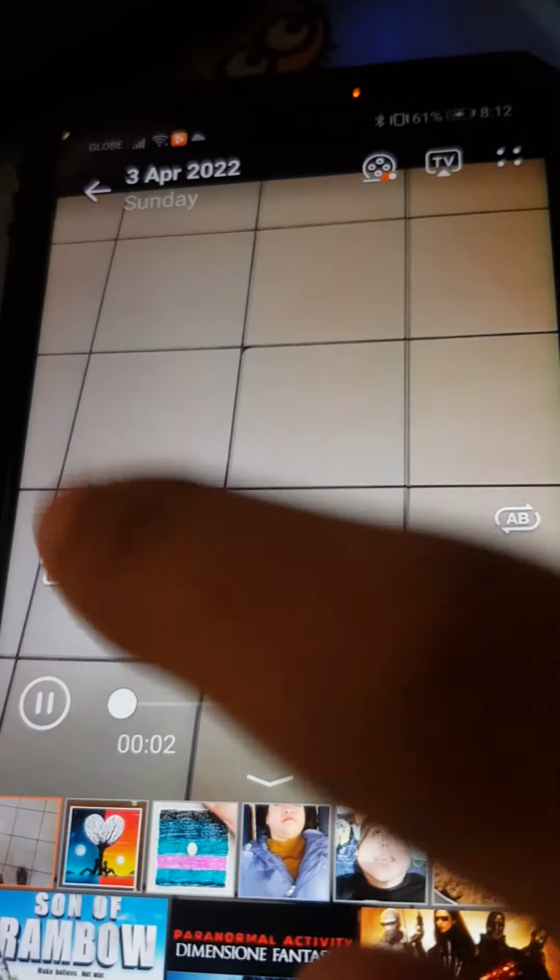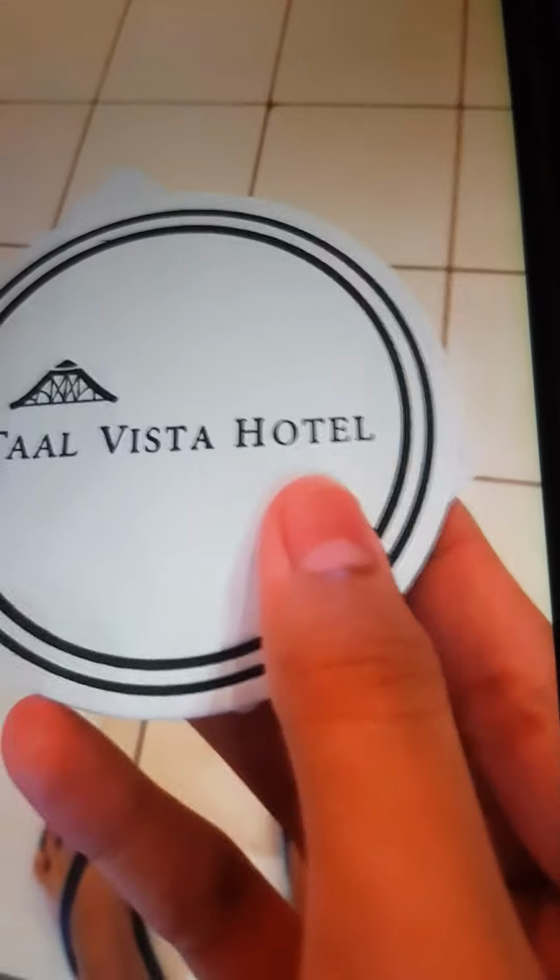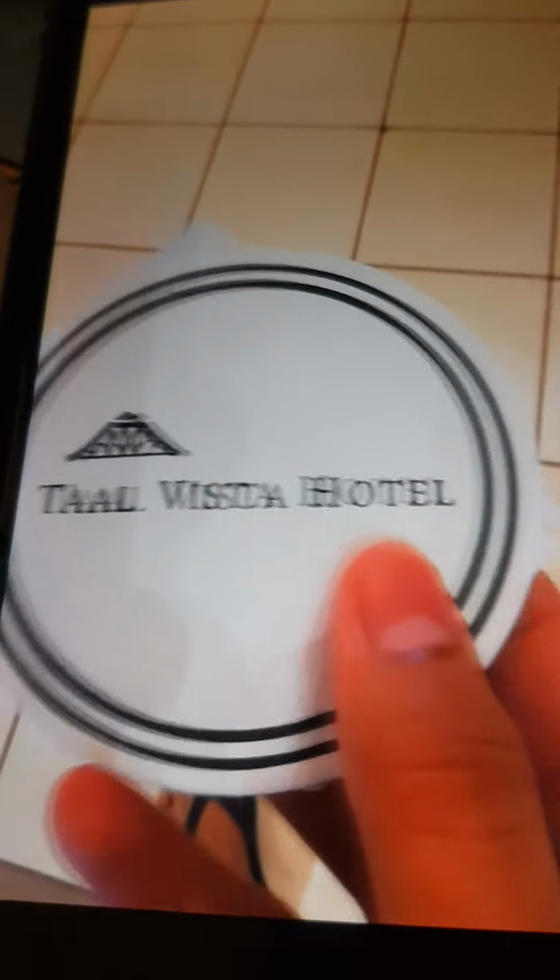We're now at the Taal Vista Hotel in Tagaytay City, Cavite. This is the lobby itself. Here's the reception desk right there. But due to time and date, we're not going to go to the lake wing because there is a security desk in the front. You can see there in front of me, there is a Casino Filipino and McDonald's.